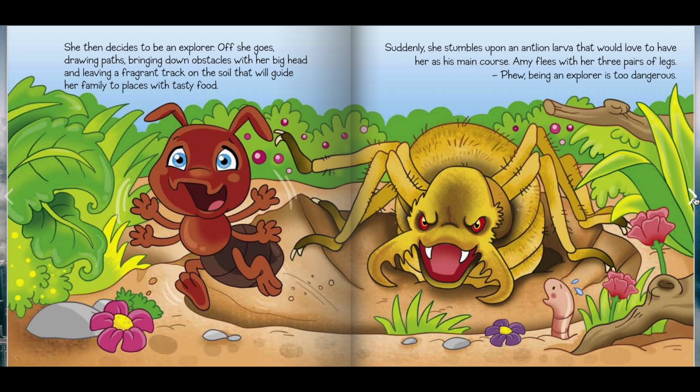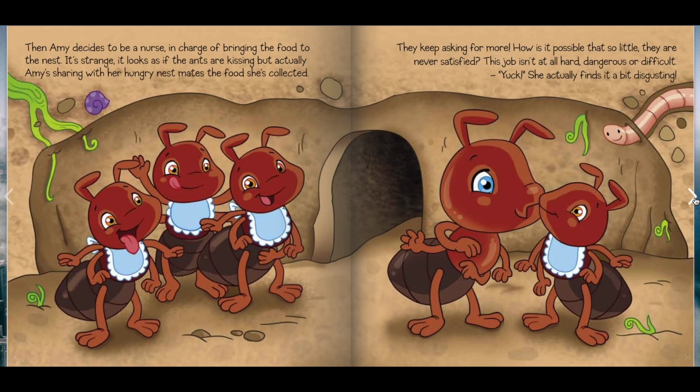She then decides to be an explorer. Off she goes, drawing paths, bringing down obstacles with her big head, and leaving a fragrant track on the soil that will guide her family to places with tasty food. Suddenly, she stumbles upon an antlion larva that would love to have her as his main course. Amy flees with her 3 pairs of legs. "Phew! Being an explorer is too dangerous."